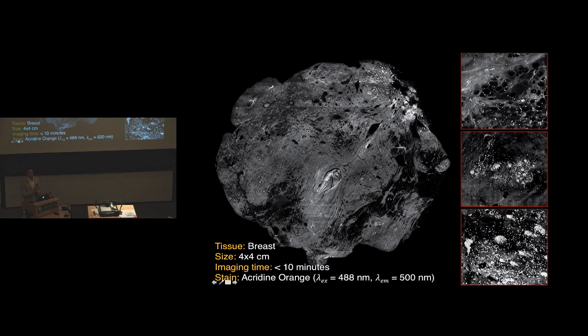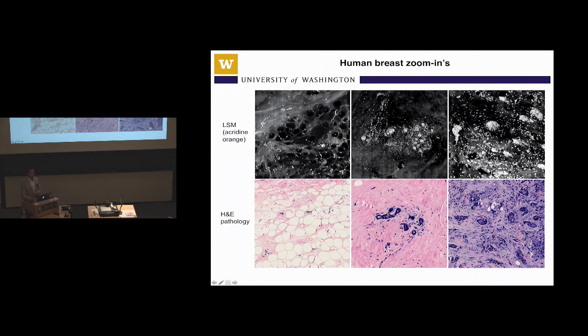This tissue was stained with a chemical known as acridine orange, which stains the cellular nuclei. So if you zoom in, you can see that these nuclei are lighting up very brightly in this breast specimen. And here's the H&E pathology. H&E stands for hematoxylin and eosin. The purple hematoxylin stains the nuclei, and the pink eosin stains the cytoplasmic structures. So we're getting comparable features, but it's not in 2 colors.